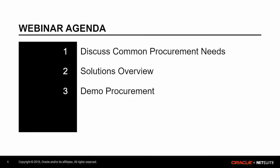So three main goals. Number one, highlight some common procurement needs that we see from many different companies across our portfolio of business. And then do an overview of our NetSuite procurement solution and a demonstration of how we address these needs. Again, the value of jumping on the unified platform.